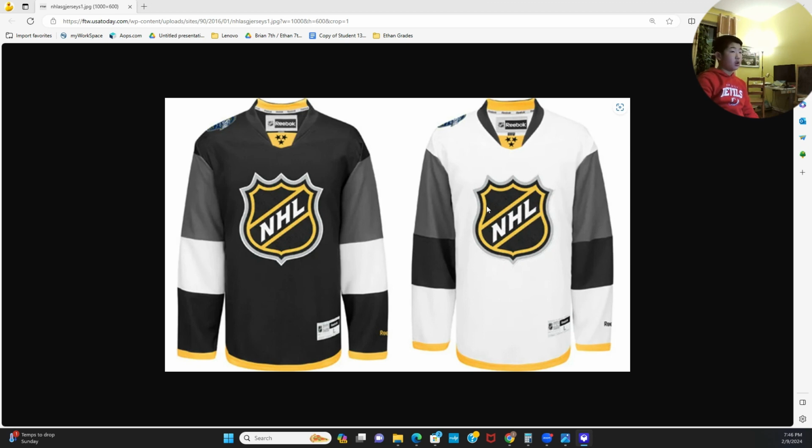I do like the darker color more than the white color, because I feel like the darker color makes this glow more, rather than this, where this part just doesn't do it for me. That part's a little ugly-ish, but in my opinion, this jersey's actually quite pleasant. It's very simple. It gets the job done.